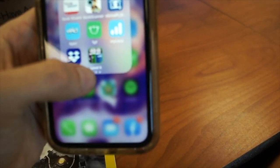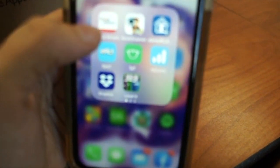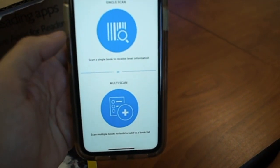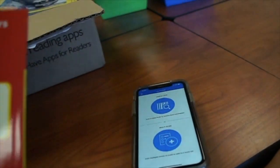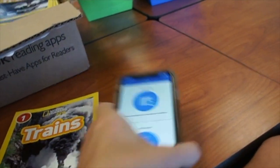And then I love this one down here, Level It. So the three that I use the most often, and Book Wizard is one I use a lot because most of my books come from Scholastic, and it's a Scholastic app. Let me show you what it looks like. So if it comes from Scholastic, chances are it'll be on here. Now they don't have everything, like I said, because this book is not on there. But it's super easy.